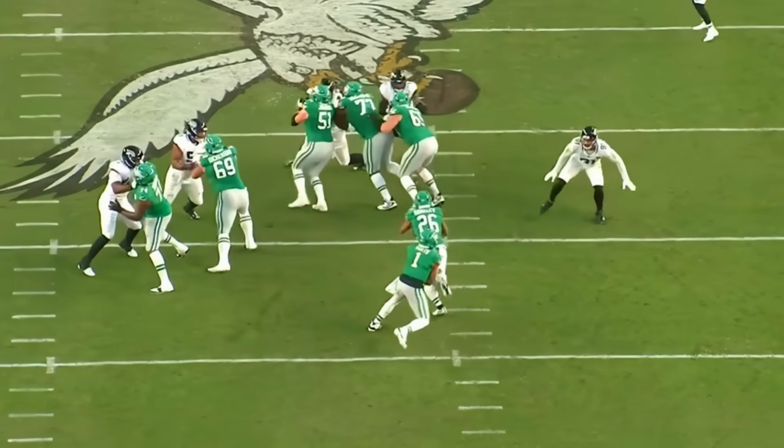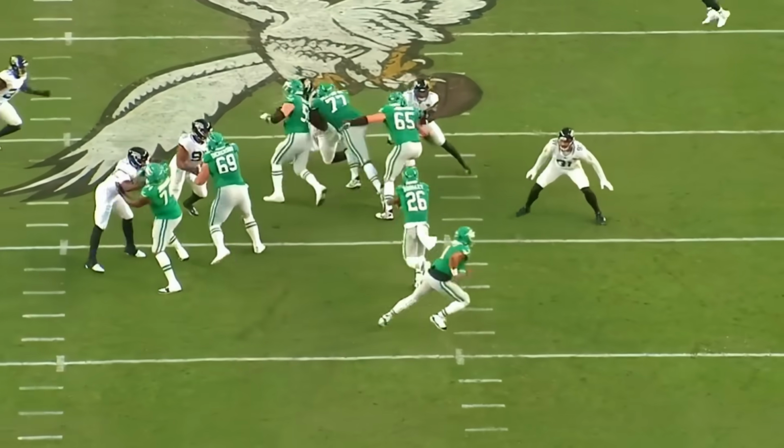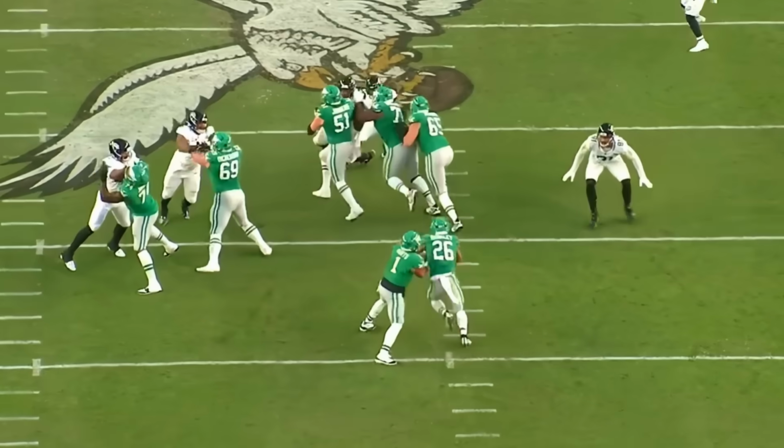You're not going to have a better lane develop, and the fact that Saquon Barkley also trusts that his offensive linemen are going to be able to make sure that the lane develops.